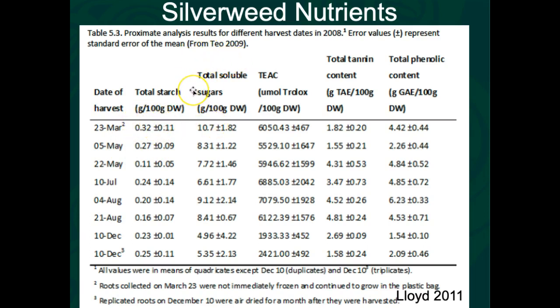Total soluble sugars, again, same measurement, grams of sugar divided by 100 grams of dry weight. More sugars in March, May, a bit of a low in July, and even lower late in the year, December. So really, for sugars, kind of earlier in the year would yield a higher sugar percentage or sugar value per 100 grams of dry weight.